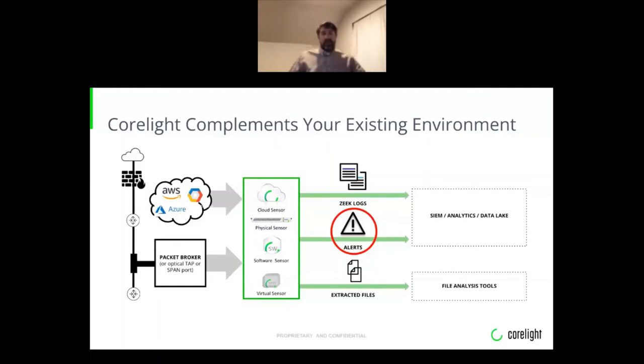So we can take the traffic from almost anywhere, run it through the sensor in whatever form factor, and out come the outputs: the Zeek logs, the alerts that we're talking about that can include Suricata and Corelight's Zeek alerts, and then extracted files, because Zeek, and Corelight, is extremely effective at carving files from the network.